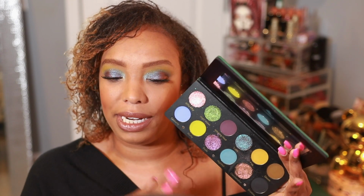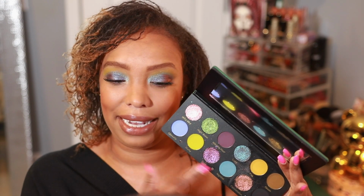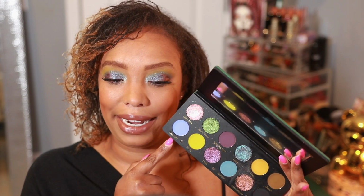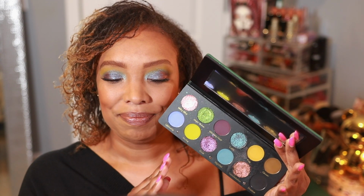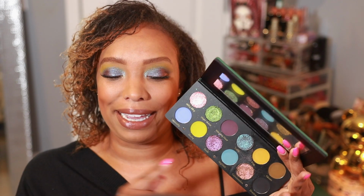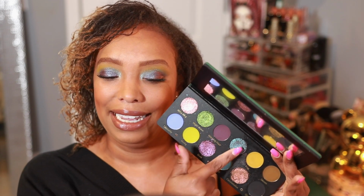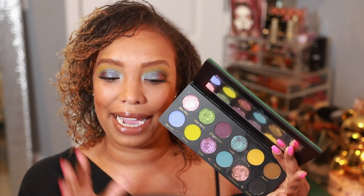I see so many different variations. Like I see a quad here, a 6-pan here. I see, you know, another quad here. And that's what really, really drew me to this palette. For me, it was the whole palette, but when she was sneak peeking it, I was just like, oh my God, this little 6-pan right up in here was just calling my name.